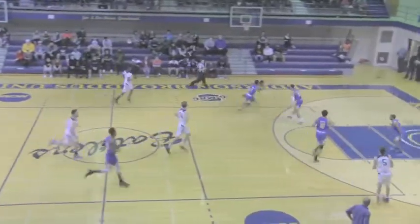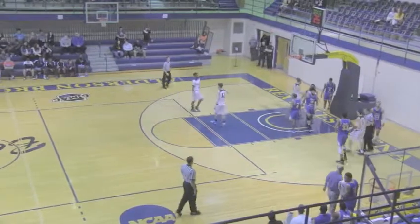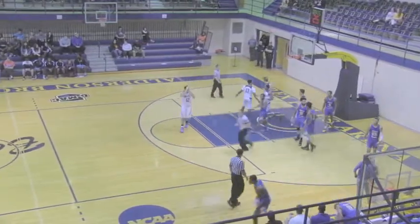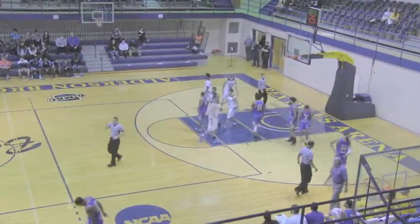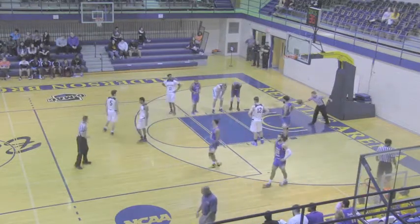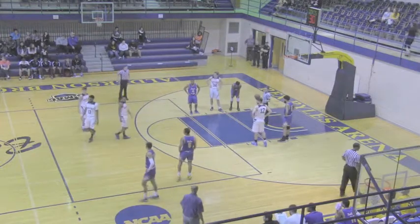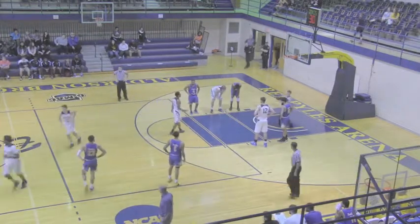And here come the Pioneers. Haney with the ball in hand. He's going to take it all the way himself. And he's going to be fouled on the way to the rim. That foul is going to go against number 23, Anthony Mills. He's going to have his first personal foul. Team foul number 4 for the Battlers.